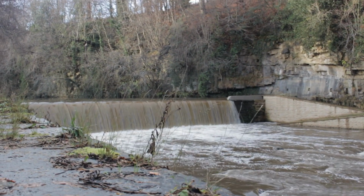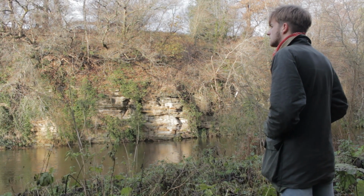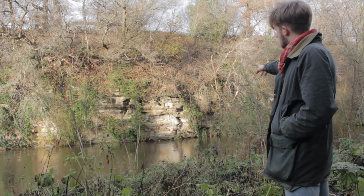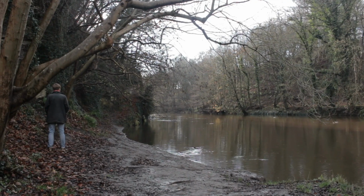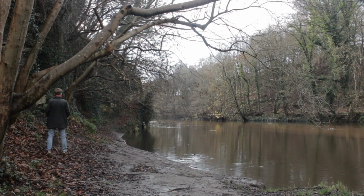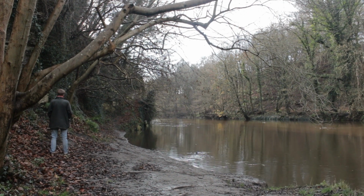Going past the fish ladder and the weir of Fairafar Mill, you can see on the right hand side is the cliff face. Now on the bottom of this cliff face are little holes, and this is where a railway was said to have been, for carrying stone from the quarry, which is slightly further upstream, down to the docks that I mentioned previously.